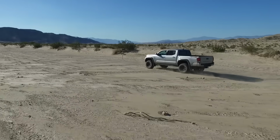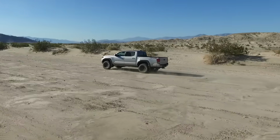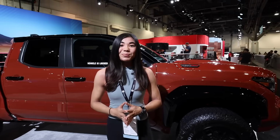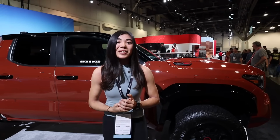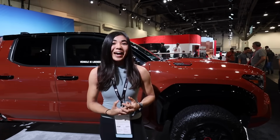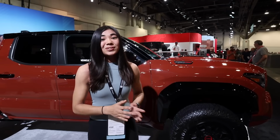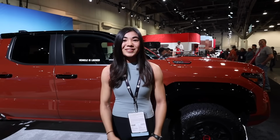I can really get a controlled, predictable ride out of my truck, and I really like that. I'd expect the same out of this TRD Pro. Again, suspension is really something that can't be explained. It's something that has to be felt and experienced, but Fox shocks really are the best for the Toyota Tacoma.